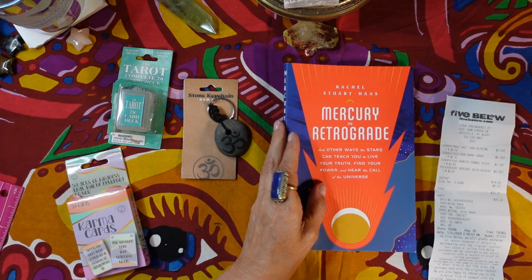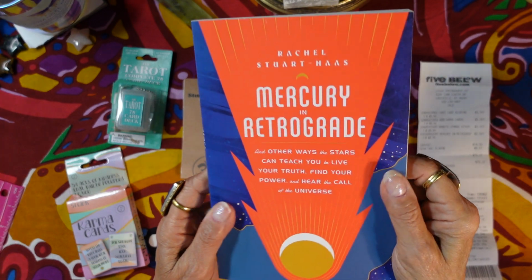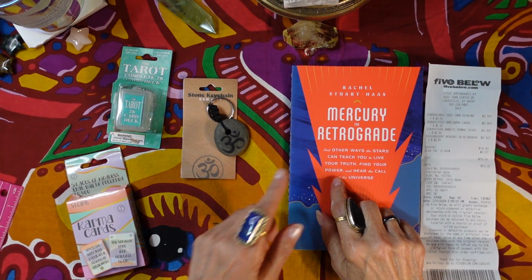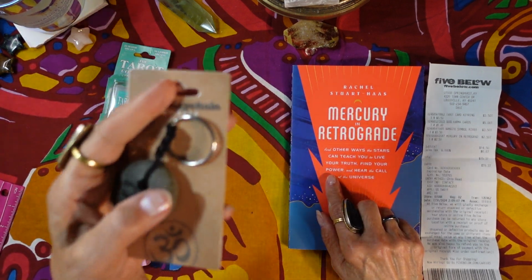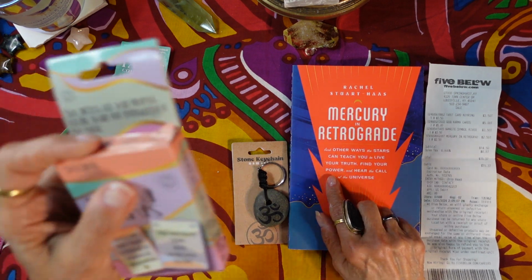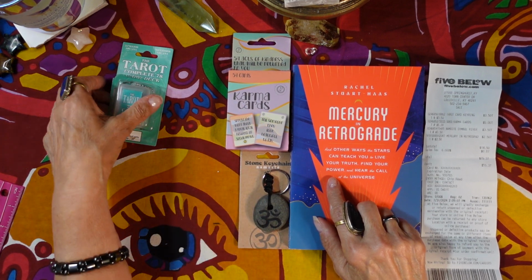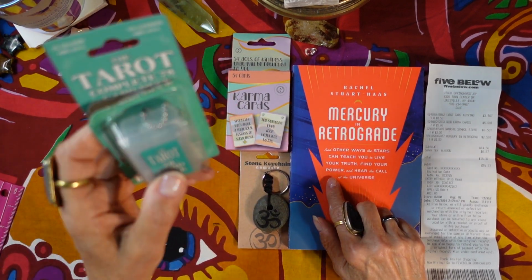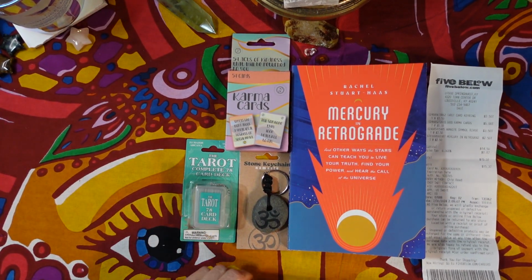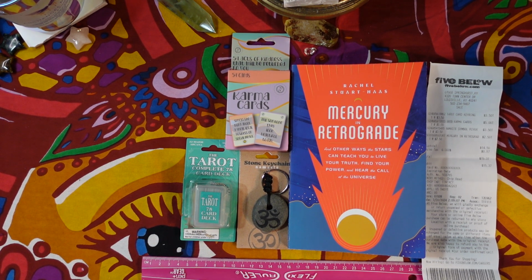All right, so that is my Five Below haul, again, for $15.37. I got a Mercury Retrograde book for $2.50. I got the Namaste River Rock keychain for $3.50. I got the Good Karma cards for $5. Now, I actually really like all of these things, but those Karma cards are pretty cool. And I got this really neat tarot card key ring with a whole deck of tarot cards for $3.50. All right, friends. So that is my Five Below haul as of July 31st, 2024.